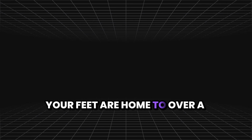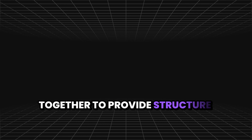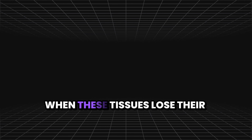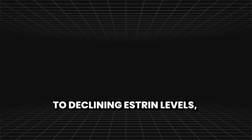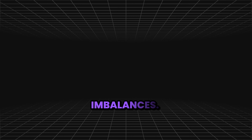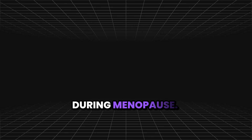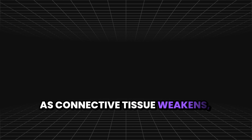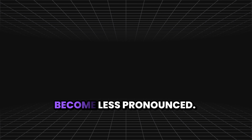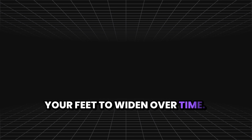Your feet are home to over 100 tendons, ligaments, and muscles that work together to provide structure and function. When these tissues lose their elasticity and strength due to declining estrogen levels, it can lead to biomechanical imbalances. This is why many women notice changes in their foot shape during menopause. Another common issue is the flattening of arches. As connective tissue weakens, the arches may collapse or become less pronounced. This flattening can cause your feet to widen over time.